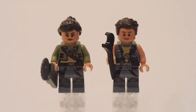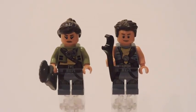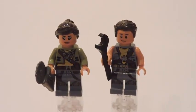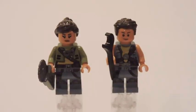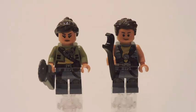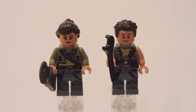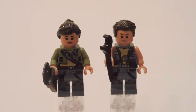So guys, the last two main figures we get in the set here are Xander and Cordy. I don't know how to say her name, but I know how to say his name, Xander. These two characters are the older brother and the sister of Rowan. So the Purge are a big family all together. And as you can see, for Xander and Cordy, I think it's Cordy.